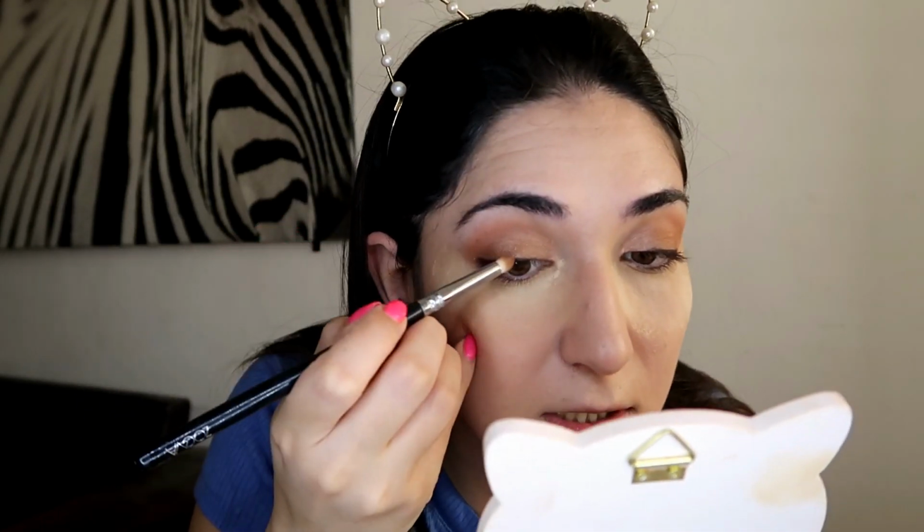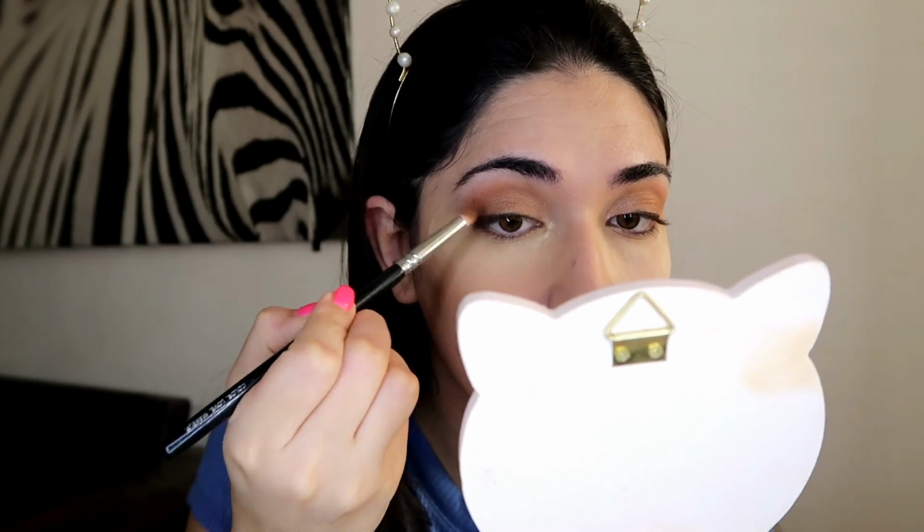Okay, so if you ask yourself why I love using brown for an everyday makeup look, it is more natural. As you can see, it is not very harsh like when you use a black pencil. So now I'm gonna take a pencil brush and I'm gonna smudge what I put on the lower lash line. So this pencil is very creamy, easy to work with, and the color is so pigmented. It is right here, as you can see.